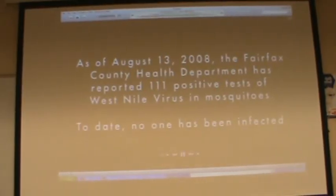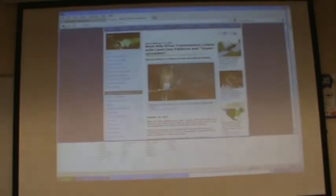This is 2008, now it's actually much more widespread. So for the lab, we can read some background introduction of the West Nile viruses. Why are we doing this?